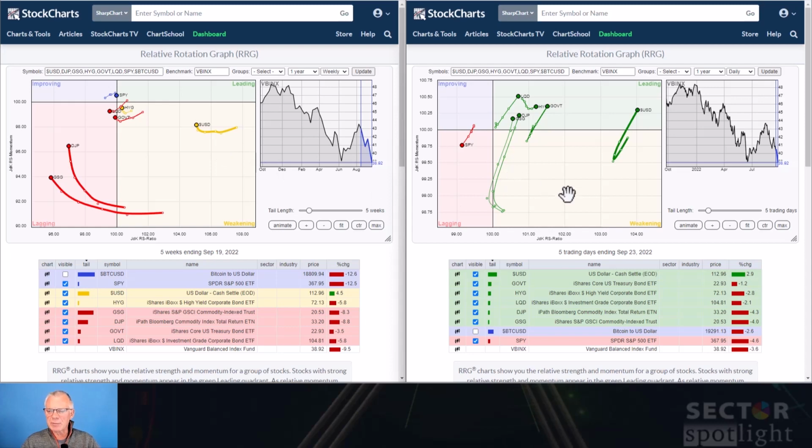And that is definitely confirmed by the rapid rotation on the daily RRG, where we see the US dollar tail rapidly rotating from weakening back into leading at super high readings on the RS ratio scale, which as well on the weekly is on a high reading. So both on the weekly and the daily RRG, the US dollar has got the highest reading, making it the strongest asset in this universe.